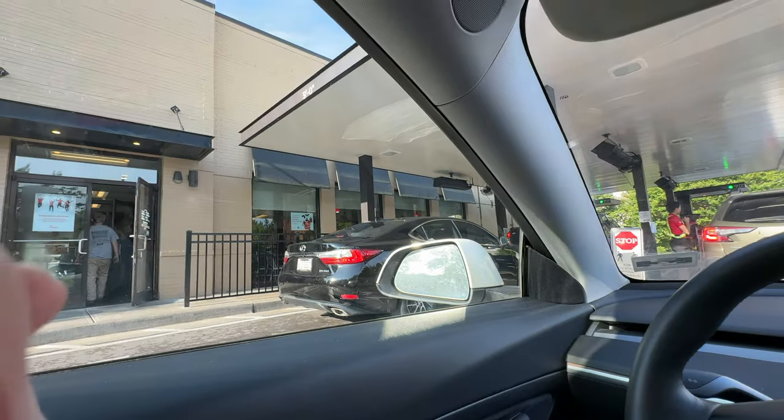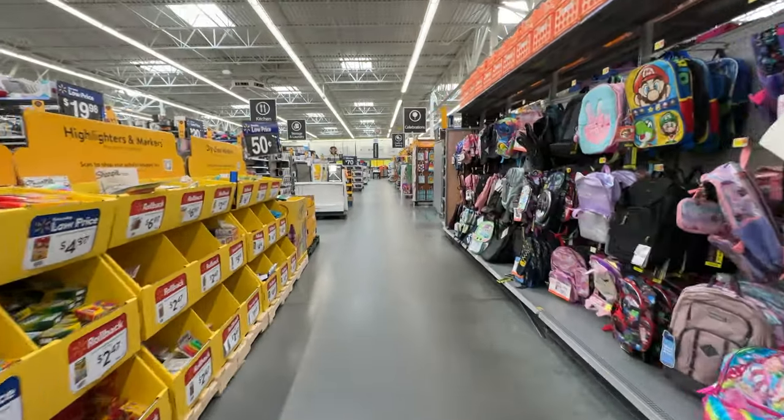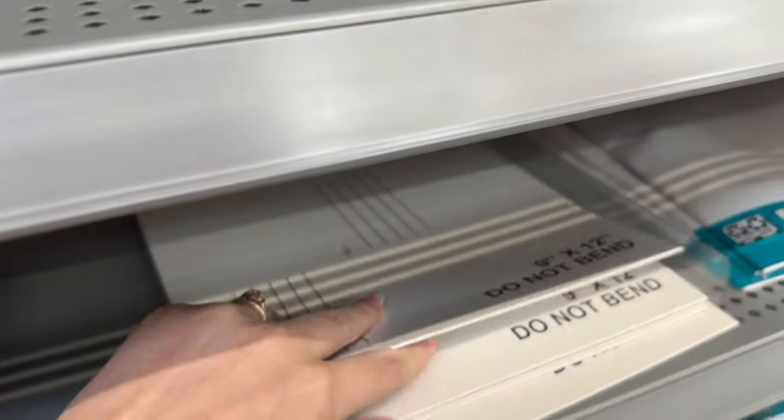Literally so out of breath from doing anything these days. So, let's go to Walmart. Oops, ended up in the Chick-fil-A drive-thru. How did that happen? Just what I needed. Yay, they have them.